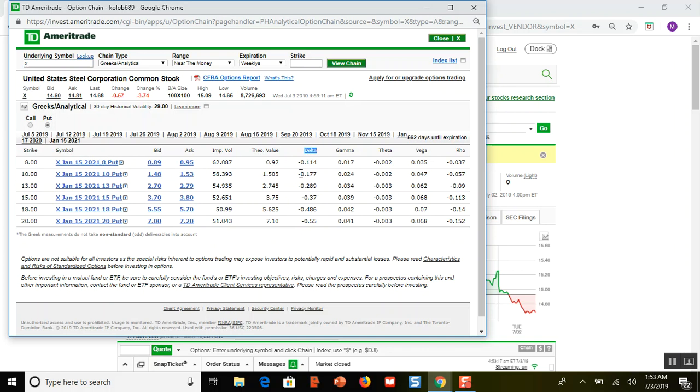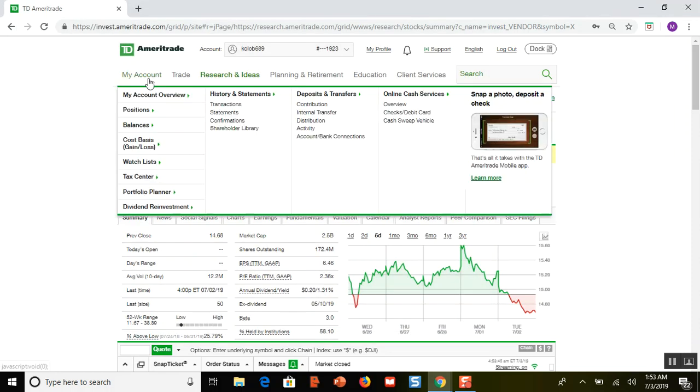And the delta right now is 17, but I have 6 of them. So 17 times 6, let's see, 20 times 6 is 120, minus 18. So I got about a 100 delta right now as we speak, and that delta will go up if steel does drop down to 13, 12, 11, or God forbid it goes down to $10. It will go up, right? So I'm not worried if steel drops.